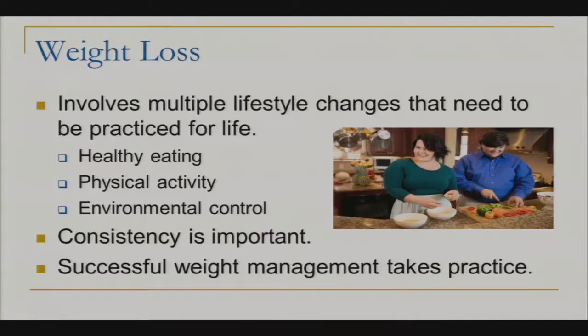When we're looking at weight loss, it involves multiple lifestyle changes that need to be practiced for life: healthy eating, physical activity, and environmental control. But consistency is important. As we discussed with that calorie balance, it's about learning to deficit calories and continuing to practice those strategies long term. If we're not consistent with our behaviors, we can't expect to see consistency on the scale.